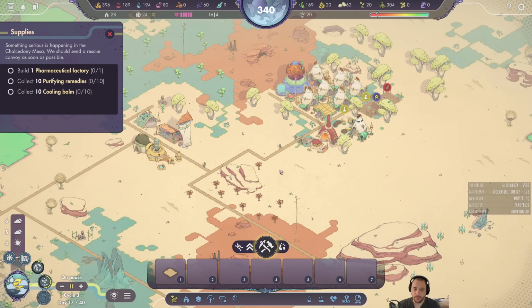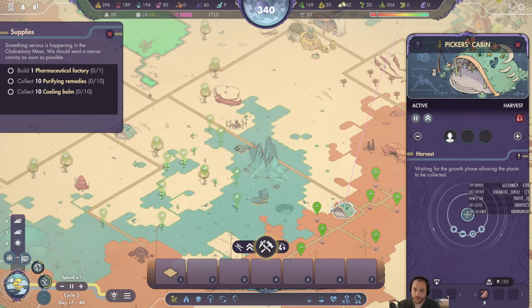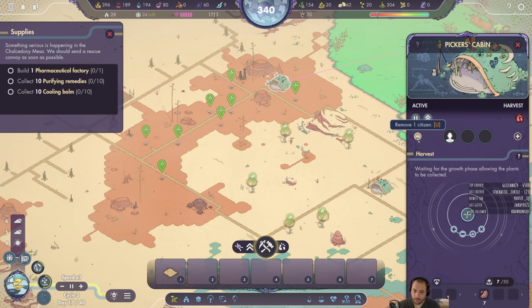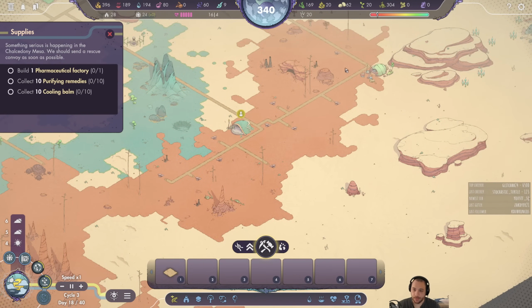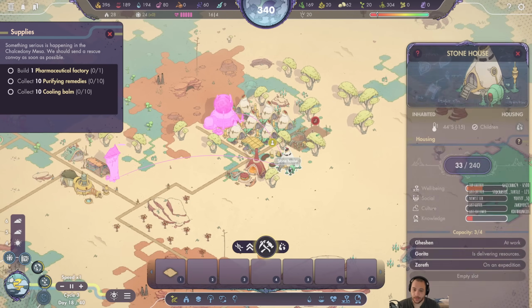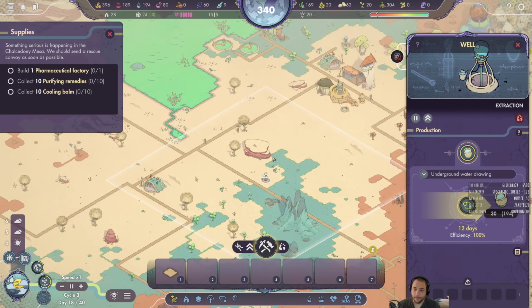Because we're about to get people moving into our town, I am going to free up some workers to be able to build houses so that we don't have a homelessness crisis. These two picker cabins have trimmed all of the petrified giants around them, so I can fire them for now and have them as builders. And we're getting the stone homes constructed as quick as we can. And there's a second well.